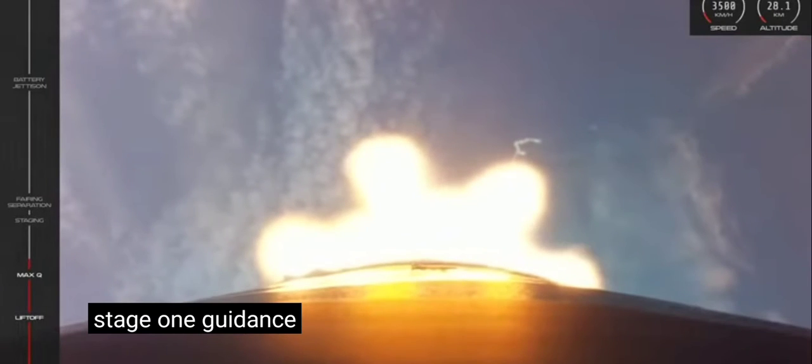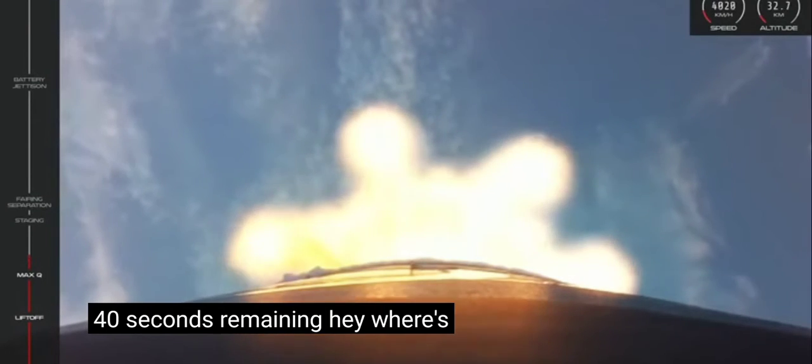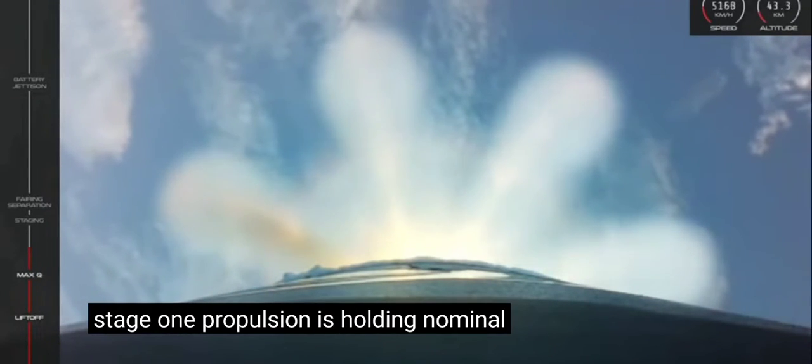Stage 1 guidance remains nominal. 40 seconds remaining. AOS Chatham Station. Stage 1 propulsion is holding nominal.